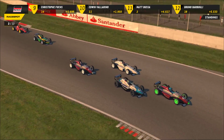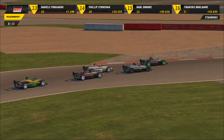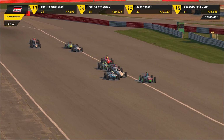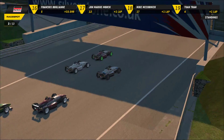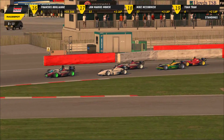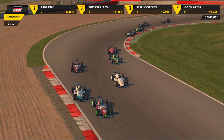Let's see if he has a look here for the lead, but decides to just take it just a little bit there, and I think that's going to compromise Greg Sykes just a little bit, and perhaps allow Adecobo Lopez to try here to go for the lead. Liberal use of the runoff, to say the least, as the 3 of Greg Sykes attempts to defend his position. Here comes Procario down this back straightaway once again. Now there's 5 or 6 cars all bunched up as they work through the left-hander at the end of the back straightaway and back into Luffield.